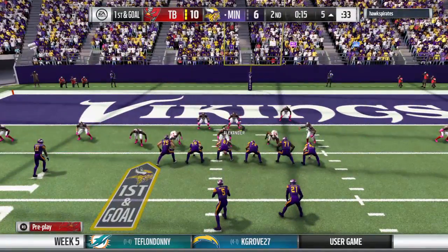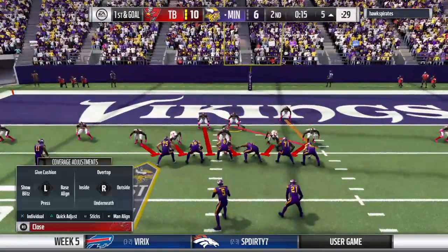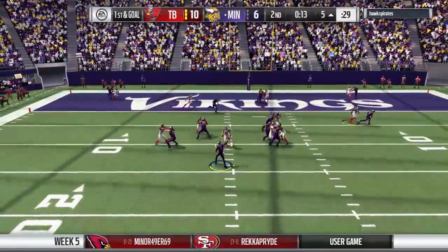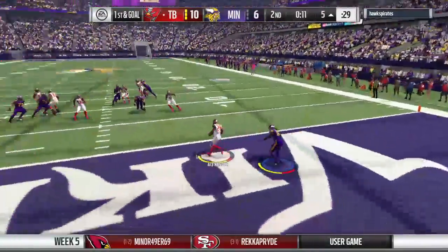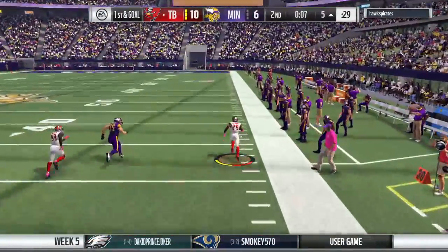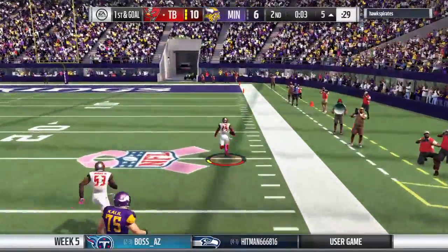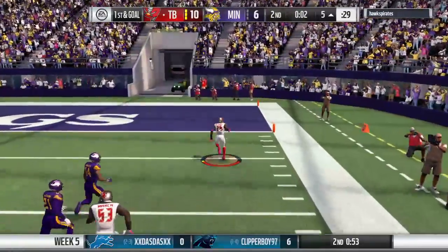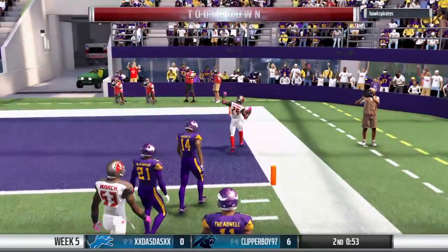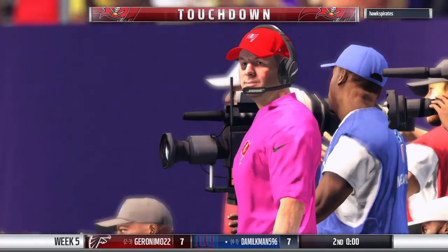Let's go. 180. Tiger. From the shotgun, it's Bridgewater. Trying here for Bryant, and it's intercepted. A great read, and it's picked off. And it's a pick six. He brings it back to the house for a Buccaneer TD.